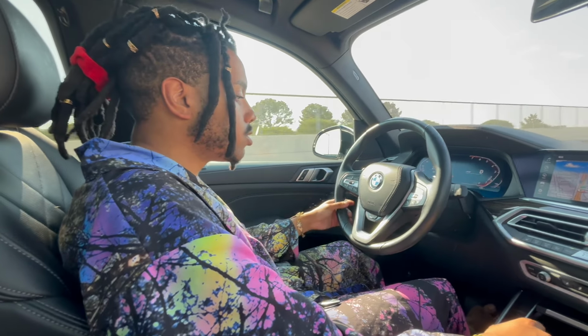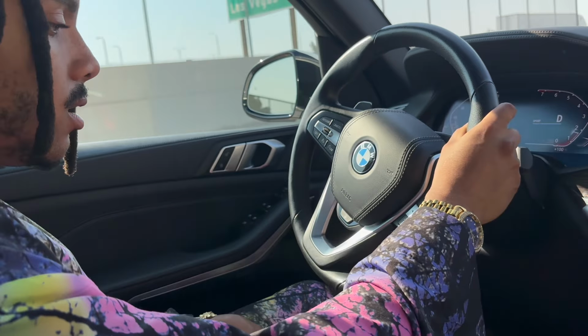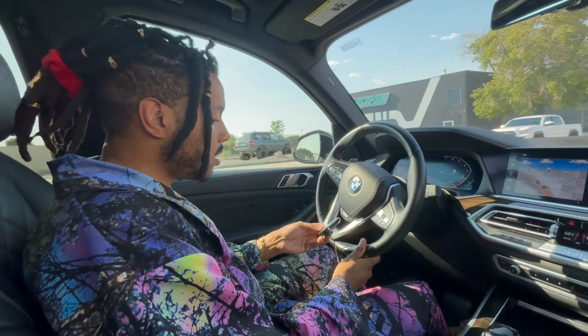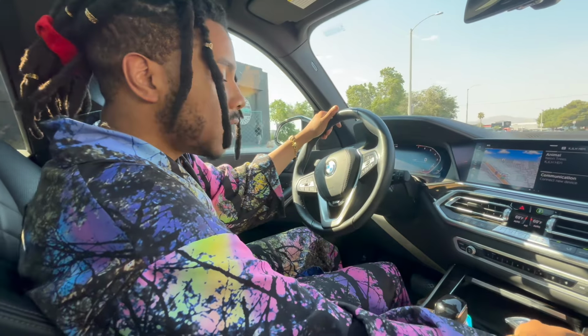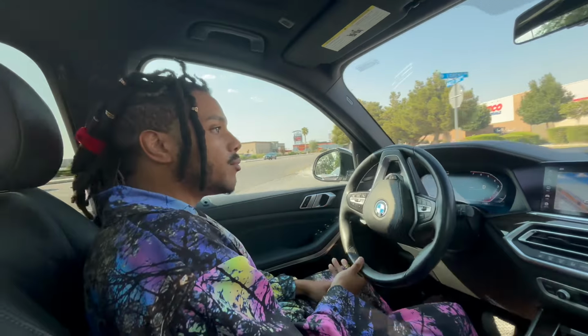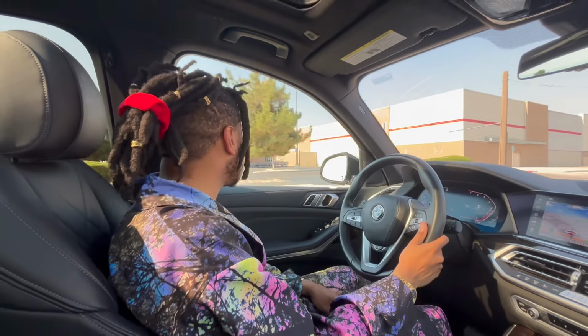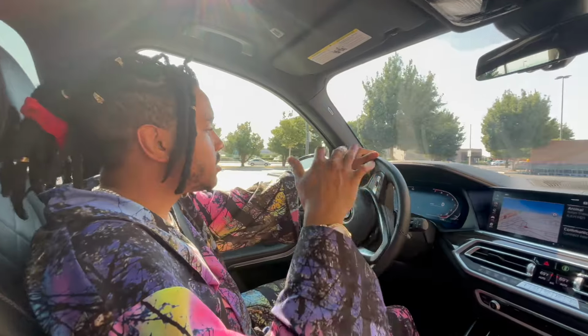Okay, so steering wheel controls, volume knob, pretty much what you'd expect in traditional BMW plastic. The key is also plastic. I mean, people consider this high-end. I don't consider BMW luxury from a quality standpoint. I think they make good cars. They own Rolls Royce, but as far as the quality of the car, so.